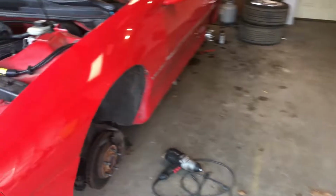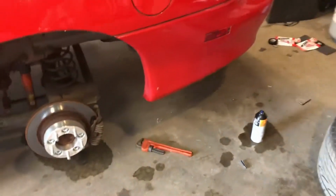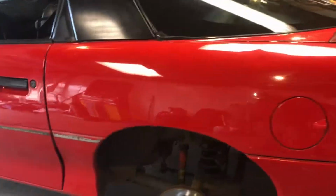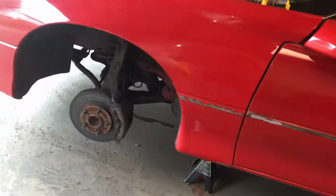As y'all can see, the Camaro is up on jack stands. Had an issue with the brakes, so the brakes are getting redone on it here soon. Temporarily putting stock brakes on it, but I got plans for this thing.